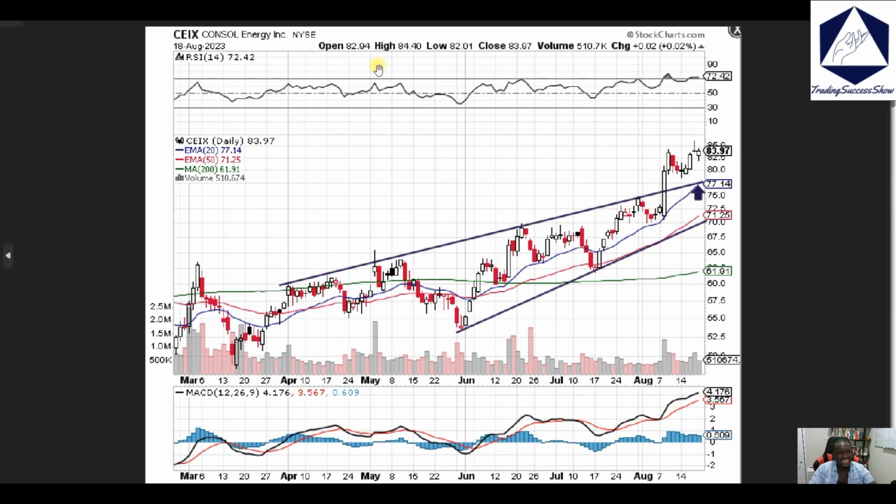Also looking at CEIX, Consol Energy, this one, keep an eye out. The weather is hot and so many things are going on in the United States right now, so for any reason if we reject 85 again, I'll be looking at price at $80. If we fail $80, I'll be looking at momentum pushing back into 77 on that.